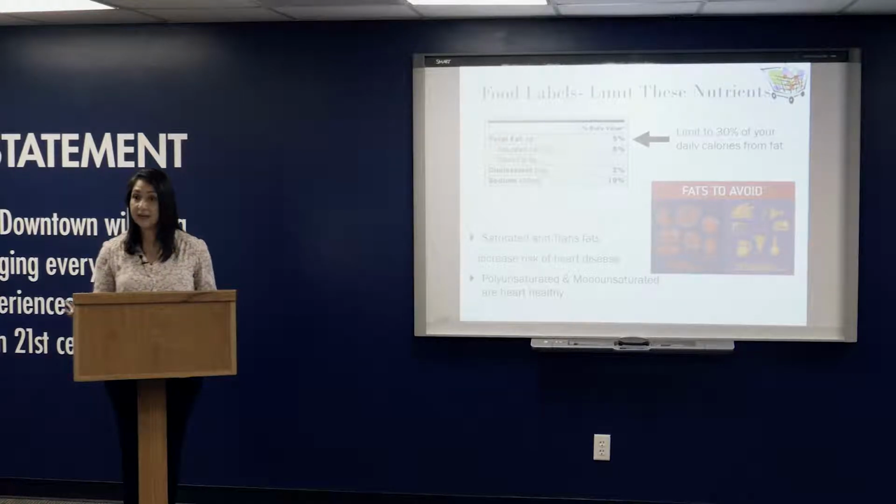So the fats, like fruits and vegetables, won't necessarily have fat in them. But there are plant-based sources. Do you know what those are? So nuts, any kinds of nuts and seeds, those are plant-based. They are good sources of the monounsaturated fats.